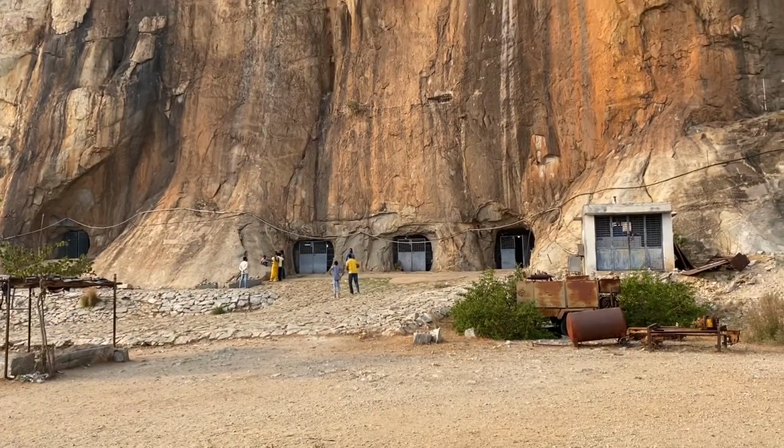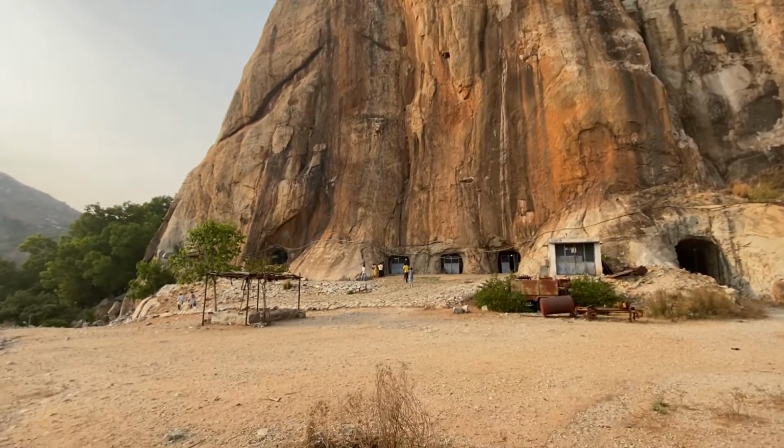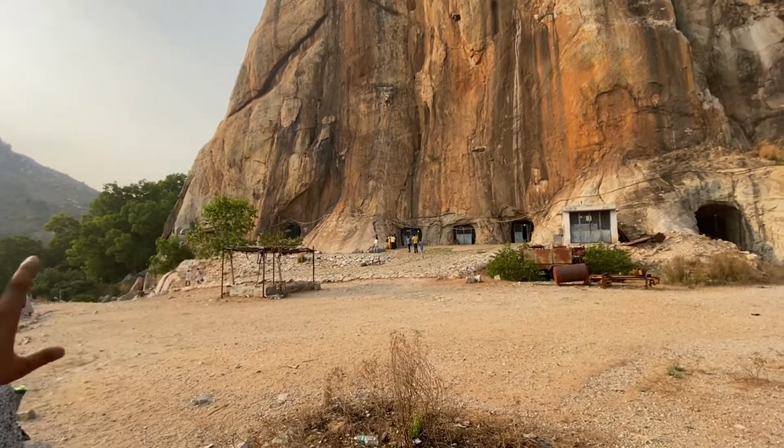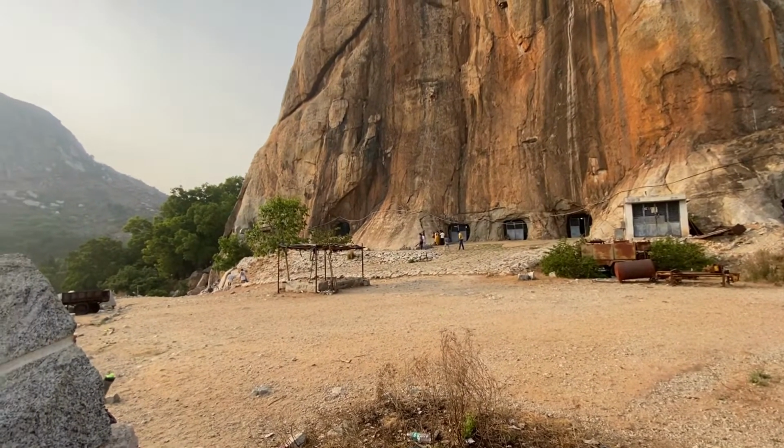So this is one beautiful place that you would like to visit, because the amount of work they have done in carving inside the hill is humongous. So that is one good place where we can see the artwork.